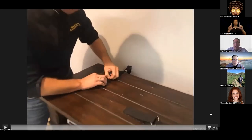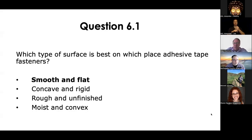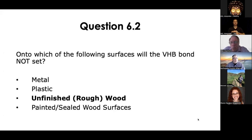Well, for sure, you want to use a smooth and flat surface to put the adhesive fasteners on. These fasteners work on many, many surfaces, substrates, they're called. Smooth and flat is what we want. That includes metal, plastic, and painted wood surfaces. But we do not want to use unfinished wood. So with that, it's break time.